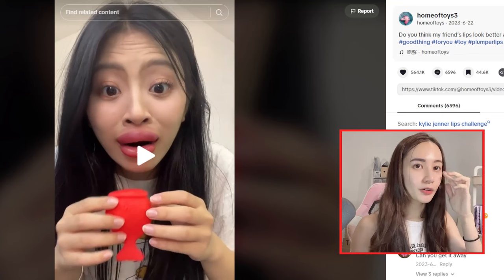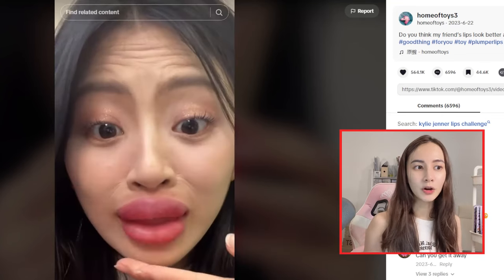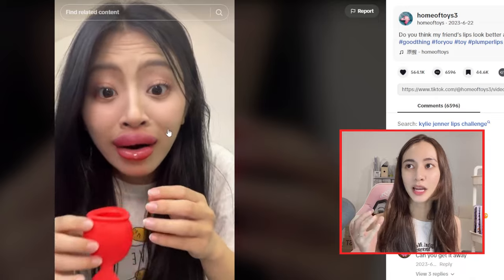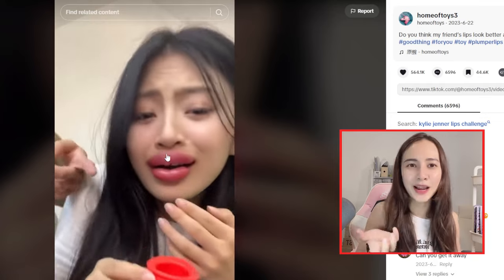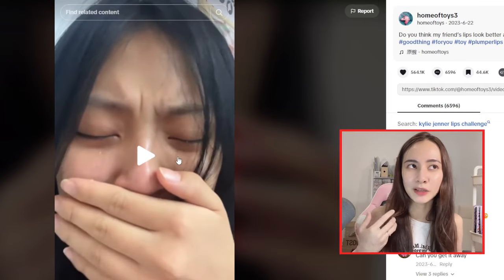This one's really popular. All right, this is called the lip plumber, I think. Okay, let's watch it. Oh my gosh, what's up with her lips? So you're supposed to put it on your lip for I don't know how many hours, and then, is this dangerous? Okay, that looks like a bread stall gone wrong. It doesn't look that good. I don't know, guys. Do you think this looks nice? Would you do it? I actually couldn't find this one, so I'm going to have to skip it.